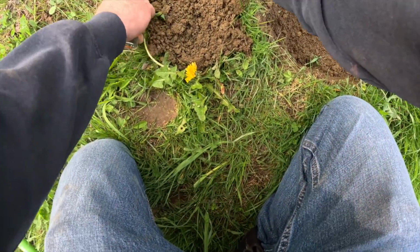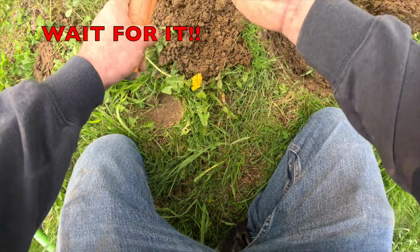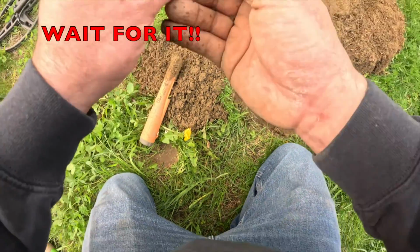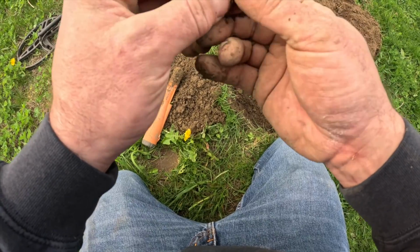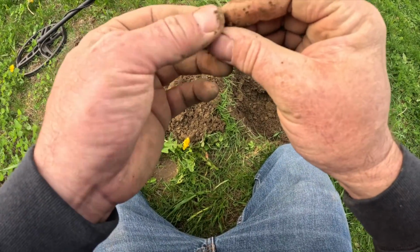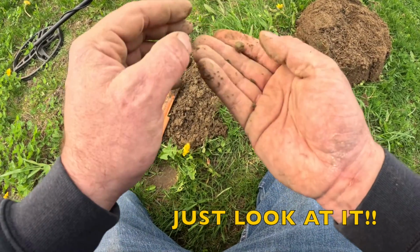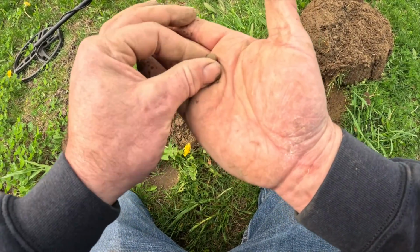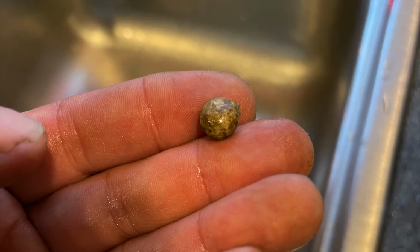Looks like there's something right in here. What do we got here? Is that a little... Look at that. Will you just look at that? That could be a little musket bullet or something.